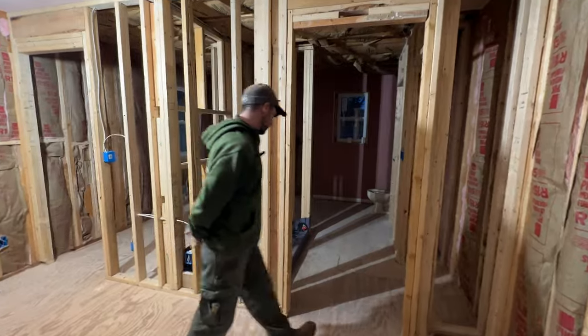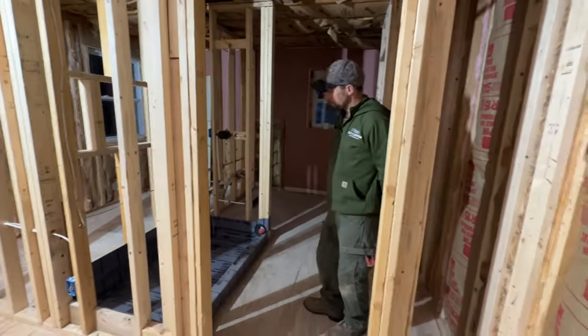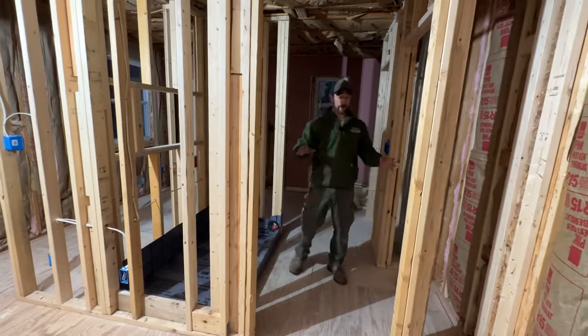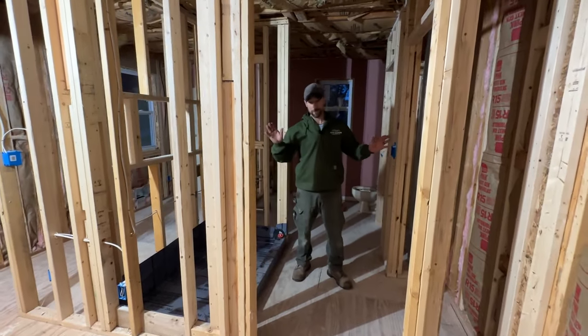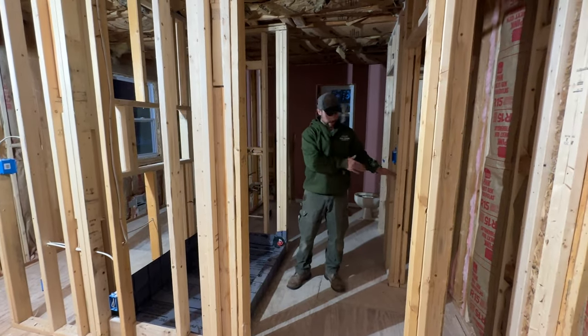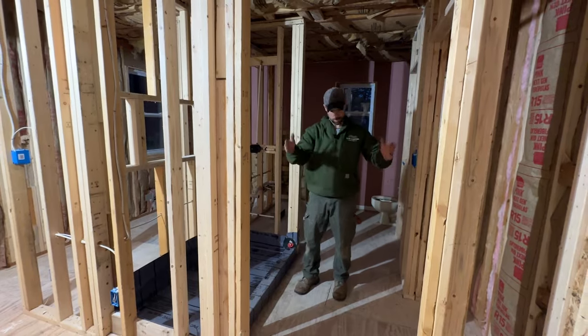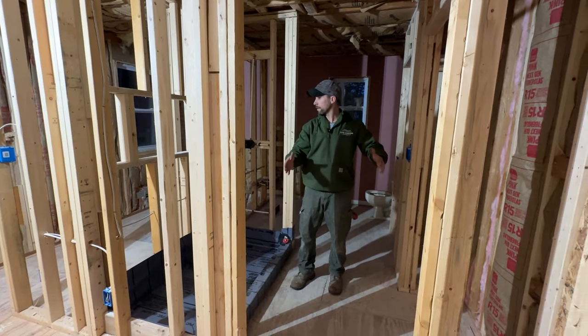Correct. Yep. And so, because we added the other closet, we had to take away a little bit from the master bath. Is that right? That's correct. So the way that this setup used to be, there used to be a master up here. But the wall for the master used to be right where I'm standing, straight across. Door was actually pretty much in the same spot.